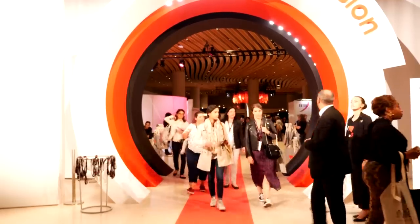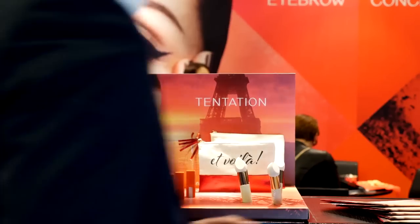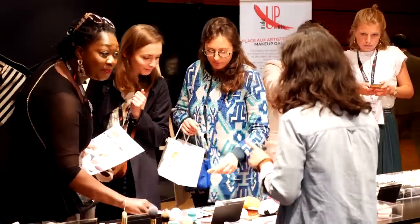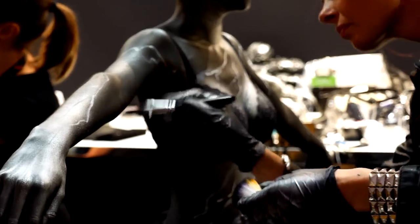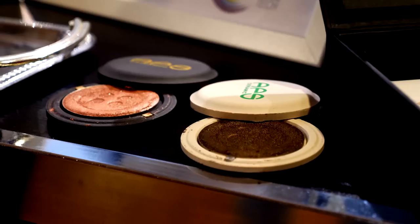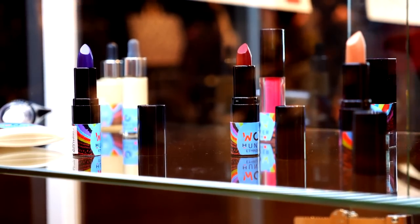To find out more about the product's importance in the beauty industry, we head to the Carousel du Louvre at the Makeup in Paris trade fair, destined for cosmetic professionals and experts in this raw material. There aren't any stands for Chanel, Dior, or L'Oreal here, as most big brands like these don't make their own products, instead outsourcing to manufacturers who are mostly in Italy. Natural mica is an essential ingredient in makeup such as mascara, blush, lipstick, and foundation.